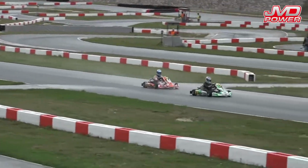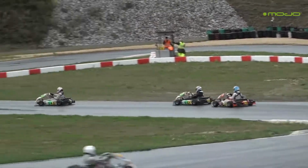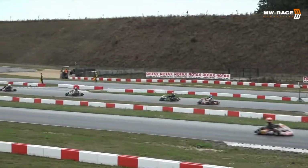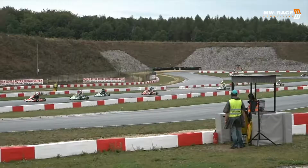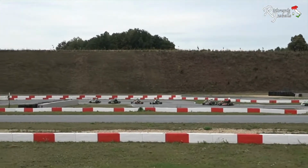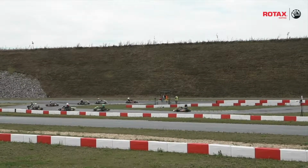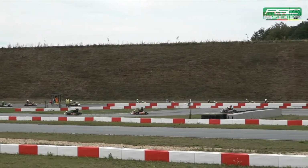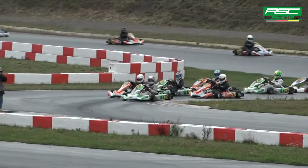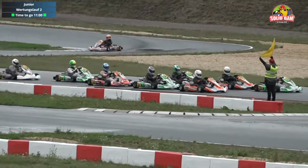So it will be down to Nikita Genza and Valentin Klus to control the pace. Red lights on the gantry, 11 minutes set on the timer. And when that counts down to 0, we will have one more additional lap. So the drivers at the front of the field start slowing down in order for the rest of the grid to catch up.